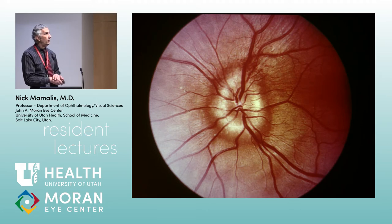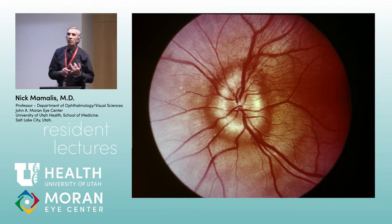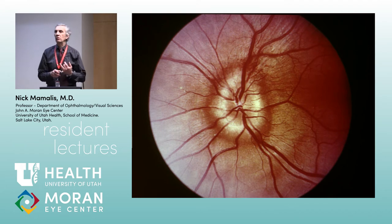All right, so other things you can see, look at the little hemorrhages there. Look at the engorgement of the vessels, optic nerve, right? So optic nerve edema, and it's critical, especially when you're taking oral boards, the term papilledema. What does papilledema mean?